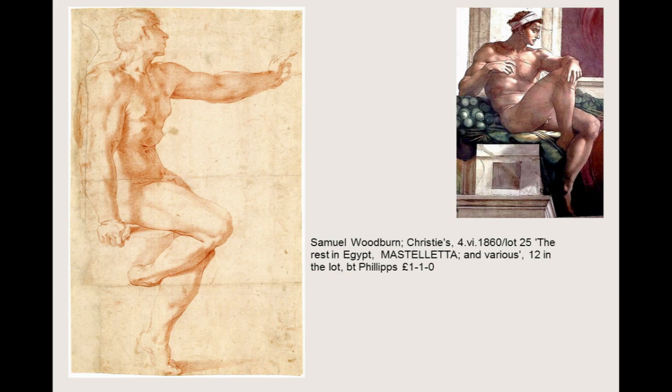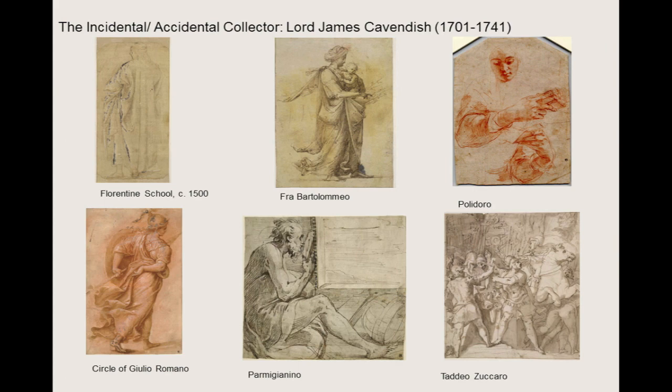So that's really where we benefited hugely, was these mass lots put together at the Lawrence Woodburn sale. Now, our collection is really, as I've said, not an aristocratic or royal collection. It is predominantly a 19th century collection, but there are pockets of 18th century things.